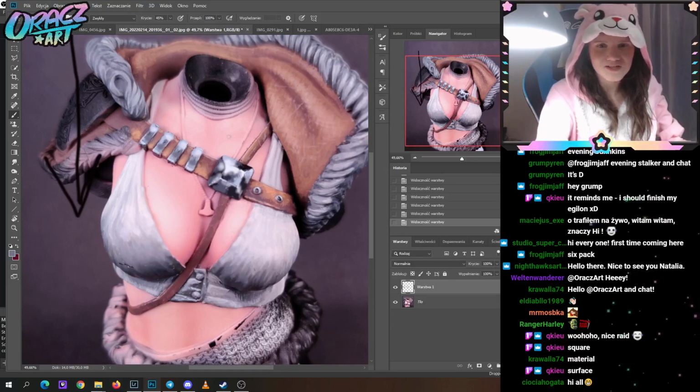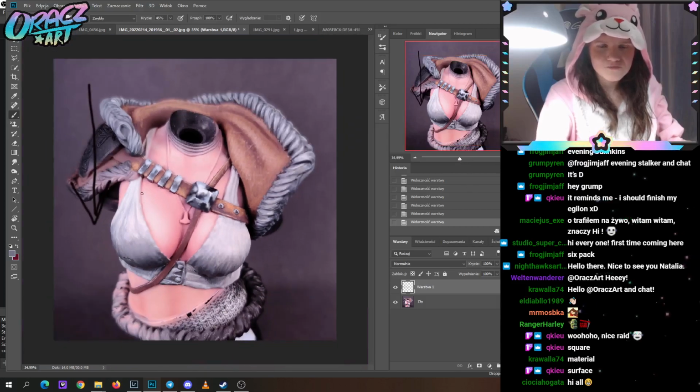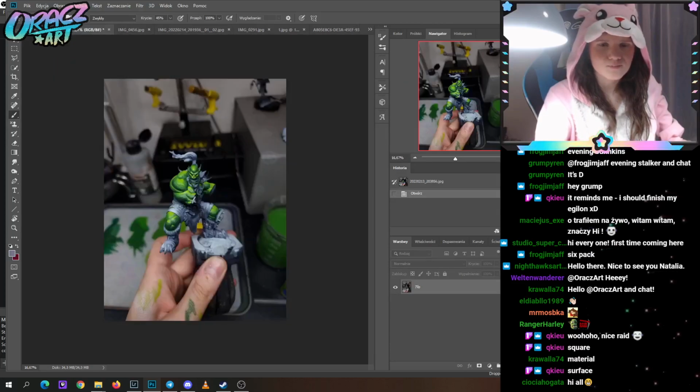I like the skin especially. I think that here the skin is very smooth, works really well with the textured leather and textured shirt, and this is a really nice example of the texture contrast. So yes, otherwise a very good example of painting.